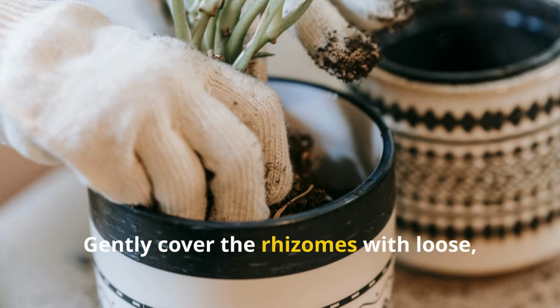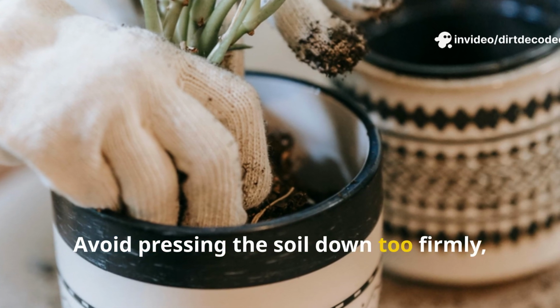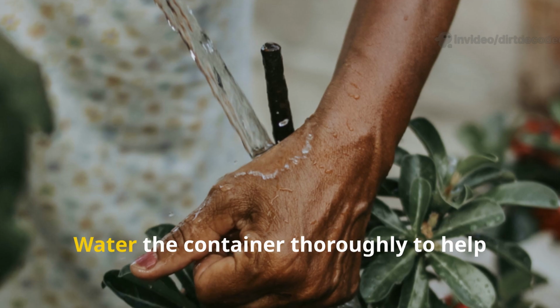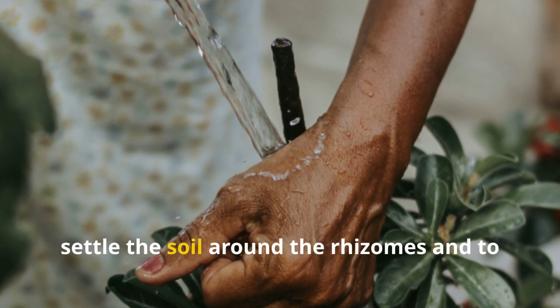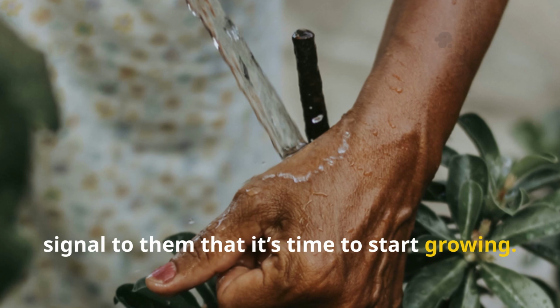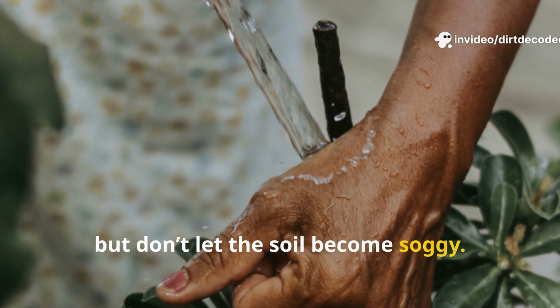This is where the new shoots will emerge, making it easier for your plants to break through the soil. Gently cover the rhizomes with loose, well-draining soil. Avoid pressing the soil down too firmly, as loose soil allows for better root and shoot growth. Water the container thoroughly to help settle the soil around the rhizomes and to signal to them that it's time to start growing. Consistent moisture is key, but don't let the soil become soggy.